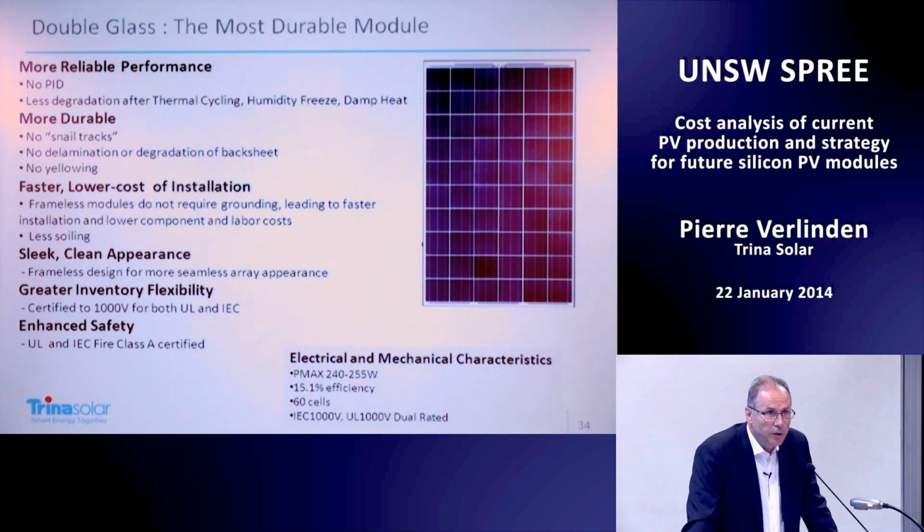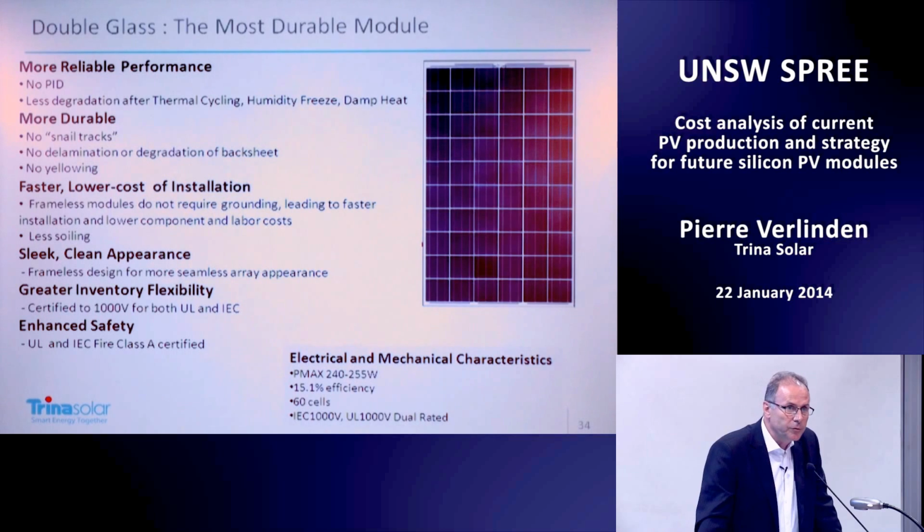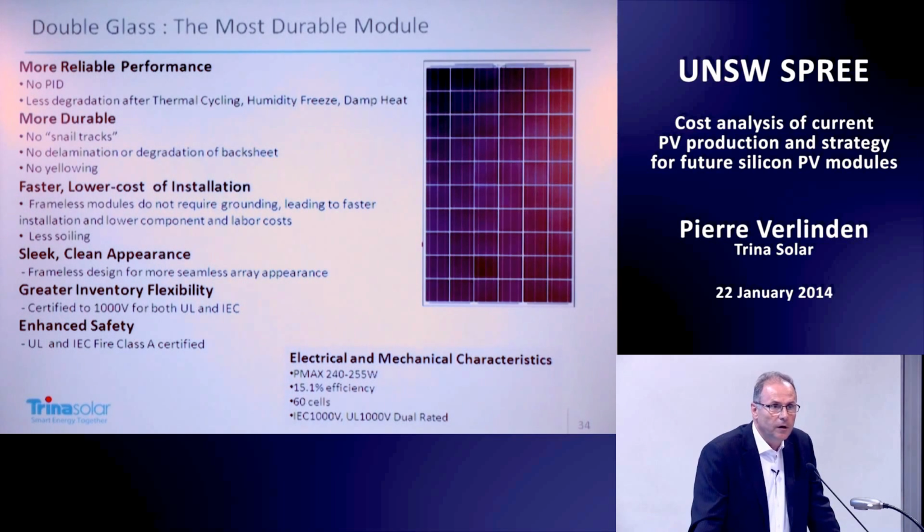So double glass modules are extremely reliable, and so far, of course, we don't have 25 or 30 years experience with double glass module. Not at Trina, but double glass module have existed for a very long time. Schott Solar had double glass module way before it was actually called Schott Solar, and those modules are extremely reliable. So we believe a lot in double glass module as a way to reduce LCOE by mostly improving reliability.